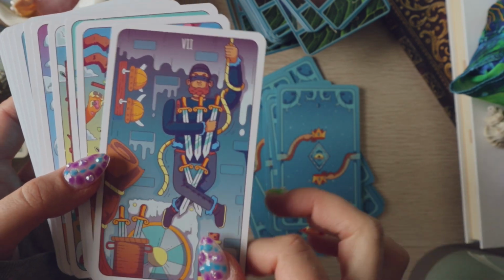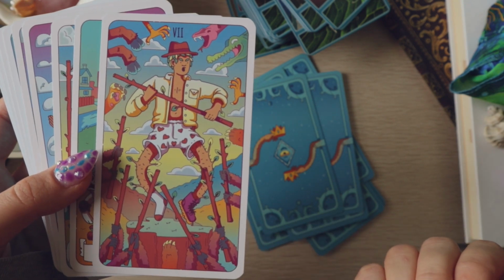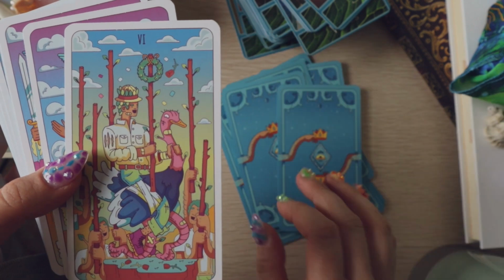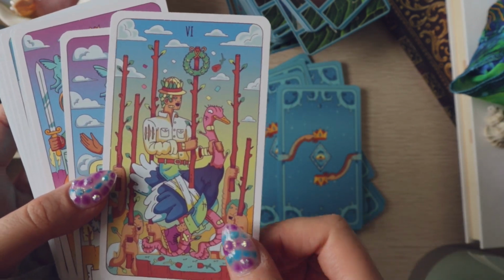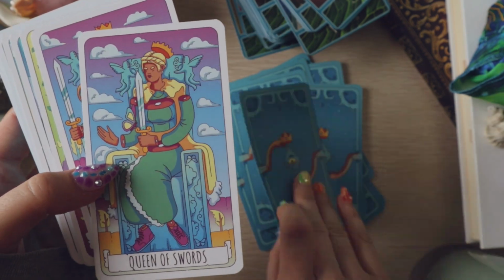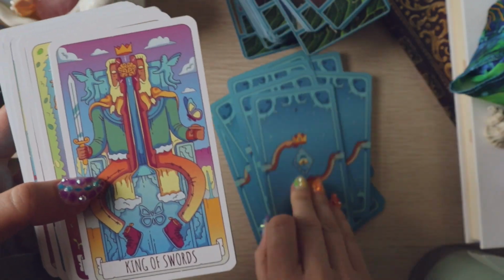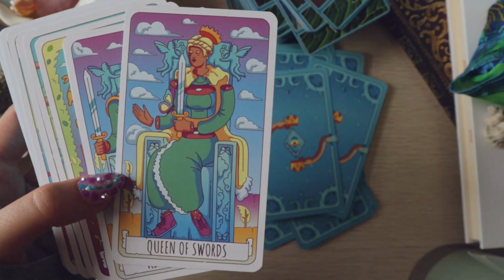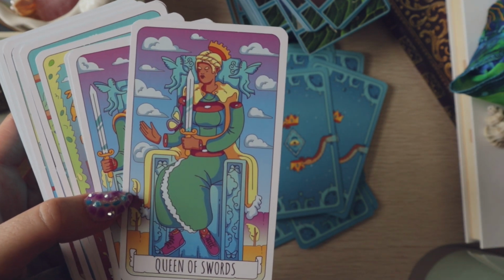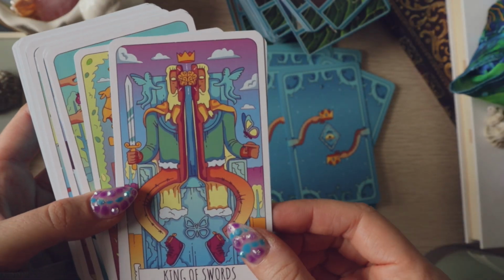Even though the swords are set in winter, which is, I think, fairly traditional, this wildernessy thing in the wands, it's like camping, which is not something I do anytime other than summer because I live in England and I don't like to be cold. I love this Queen of Swords. I think she's fantastic. In my opinion, the Queen of Swords should always look like a bit of a bitch, but in a good way. I love a woman who can actually just kill me.